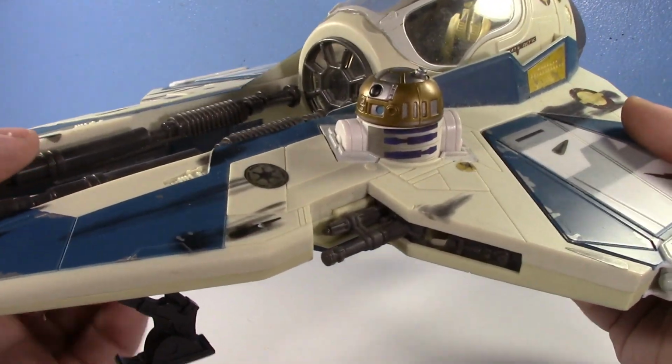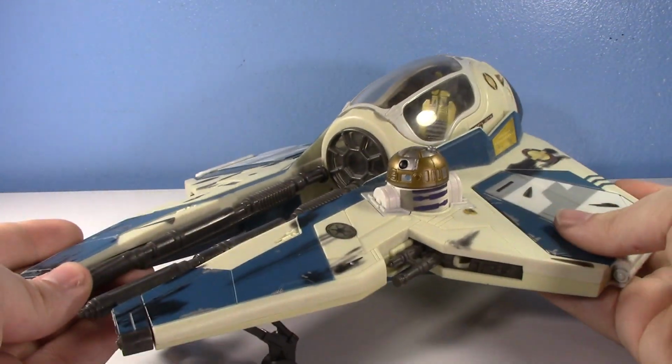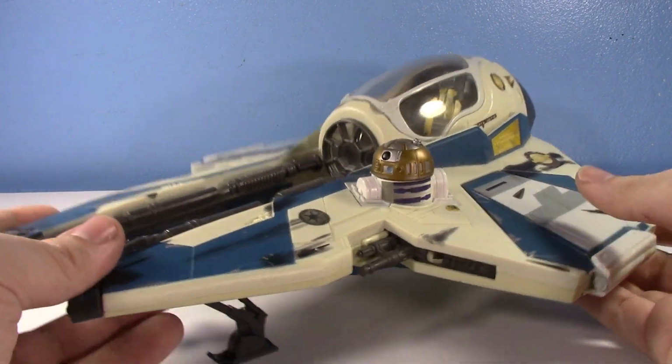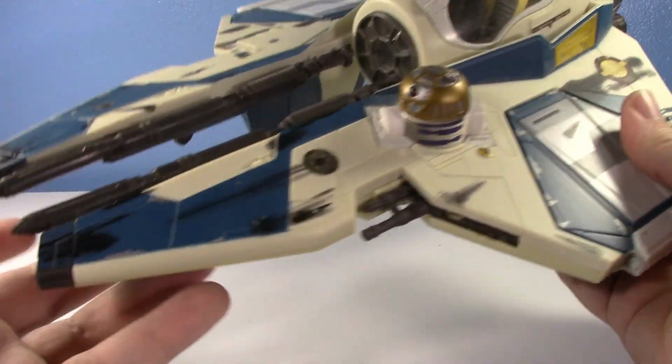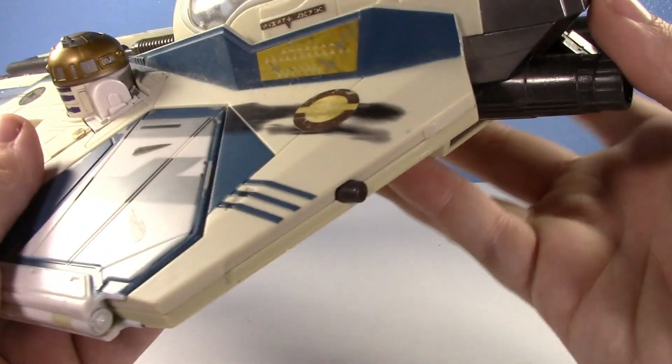But yeah, it's got landing gear. You can flip out, and it already has a little strut at the bottom. So you can have it landed, which is how most people will keep it forever, even though you could also have it flying. But if you have it flying, you need to put the wings out.